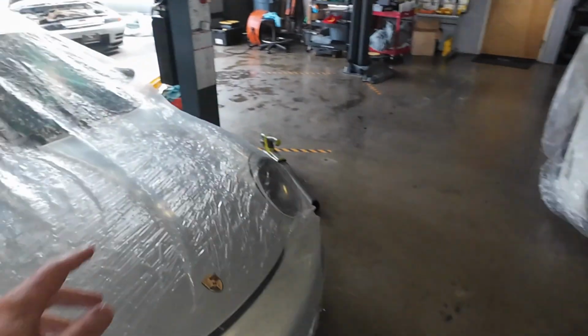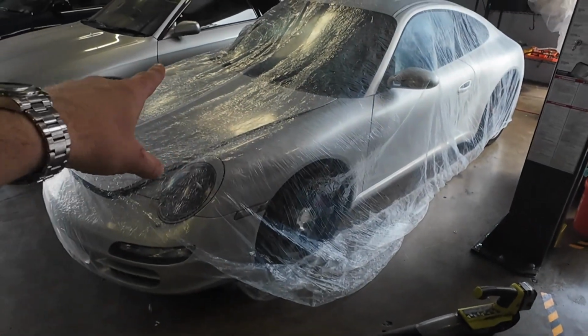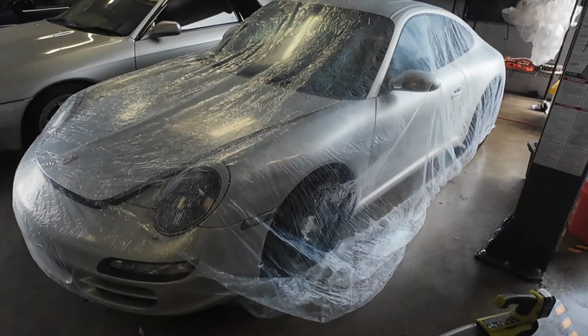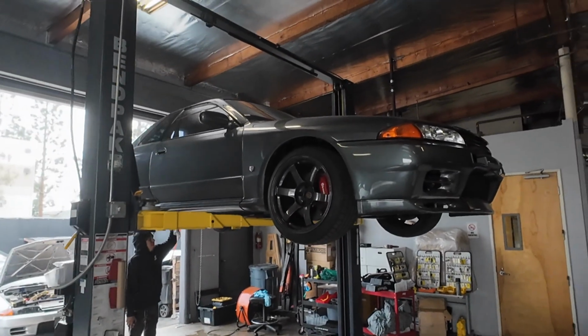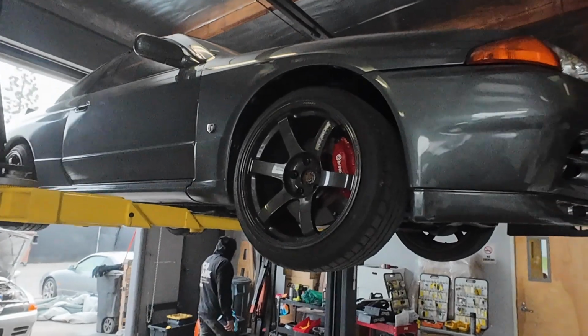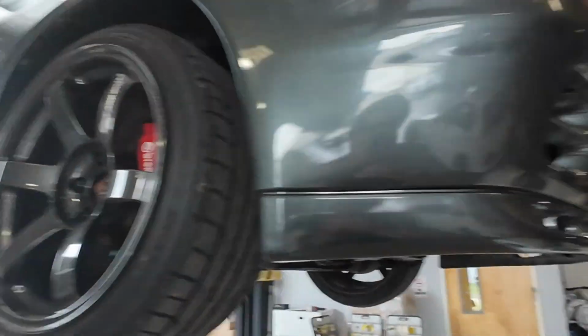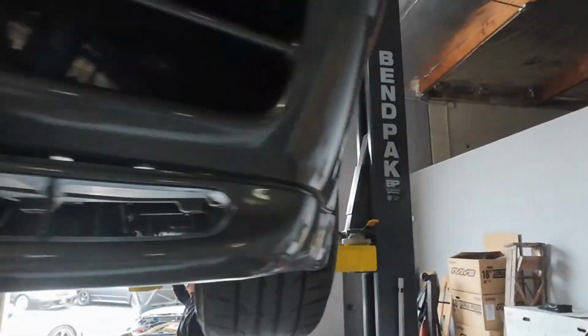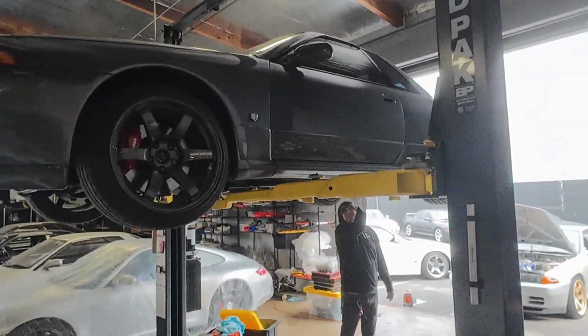And then the 911 is back, so this is going to get some work done on it next week. My friend Ash is coming by to go through that. And we've got another R32 GT-R here getting cleaned up. Really jealous of these Brembo brakes that are on it. And of course the same wheels that are on my R33 GT-R, so that's nice. But this car is already sold on the way over here, went really quickly.